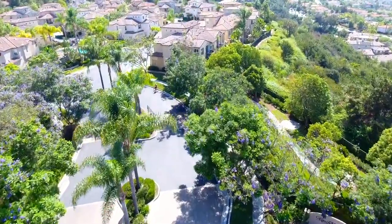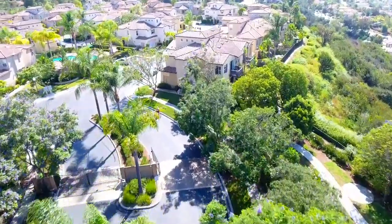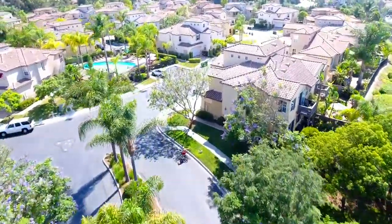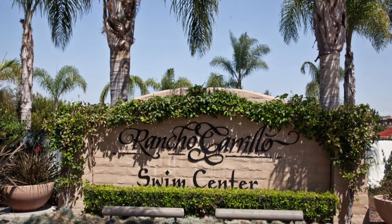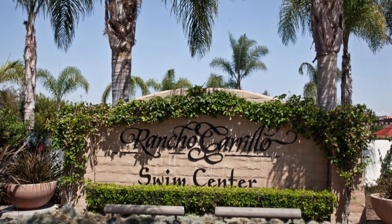Welcome to Portico, a coveted neighborhood within South Carlsbad's Rancho Carrillo. Rancho Carrillo residents enjoy a great location here in South Carlsbad. With access to top-ranked schools within the San Marcos Unified School District, the Swim Center, as well as the historic Leo Carrillo Ranch, this is one of South Carlsbad's favorite communities.